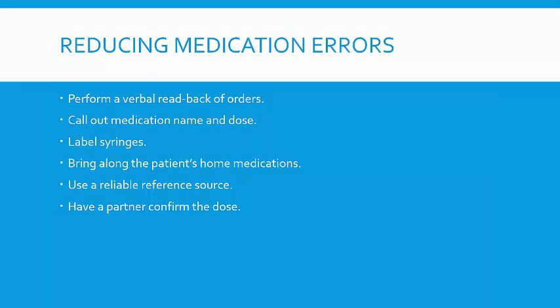Bring along any of their home medications if you can do so safely. Now, if it is something that stays in the refrigerator, don't bring those. Maybe take a picture or something. Take it with you, but don't bring those. Use a reliable reference source. Make sure you're not just going to some random person's drug resources. Make sure that you're using a validated, peer-approved reference point, whether it's an app or a website.